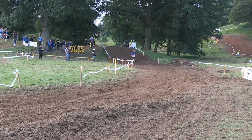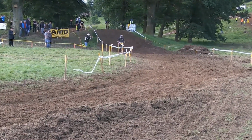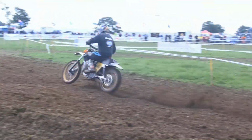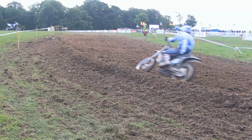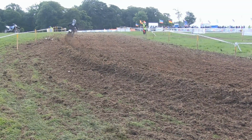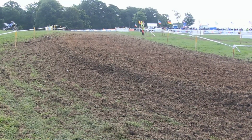But as we look to the wooded section, it's still number 9, Lewis Bell, your race leader. Second, Jonathan Bethel on the 44 numbered CCM bike. Third is still John Fleming on the CZ, as we watch the riders use the berm to get that speed through the turn.